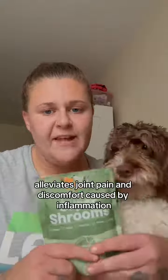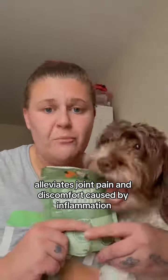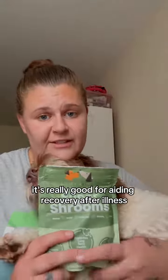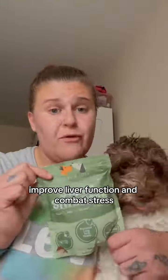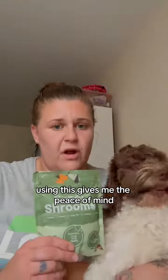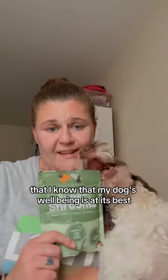It supports your dog's overall well-being, alleviates joint pain and discomfort caused by inflammation. It's really good for aiding recovery after illness. It helps improve heart health, improve liver function and combat stress. Using this gives me the peace of mind that I know that my dog's well-being is at its best.